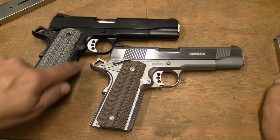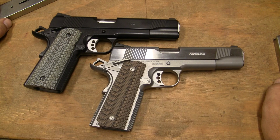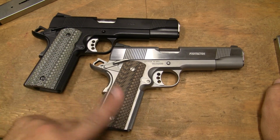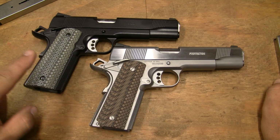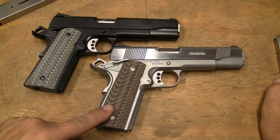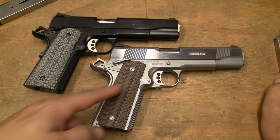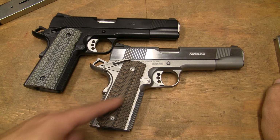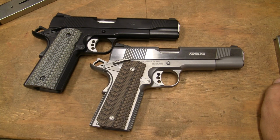What's another thing? This front checkering on these two guns is very important to me when my hands get sweaty. The grips on these, of course, are VZ grips. This is an Operator 2. This is a Recon. The Recon, you have to wear gloves. It will make you bleed. The Operator 2 is basically a Recon in the front, where they have done just diagonal slashing in the G10 in the back to make it where it doesn't rip your skin off.